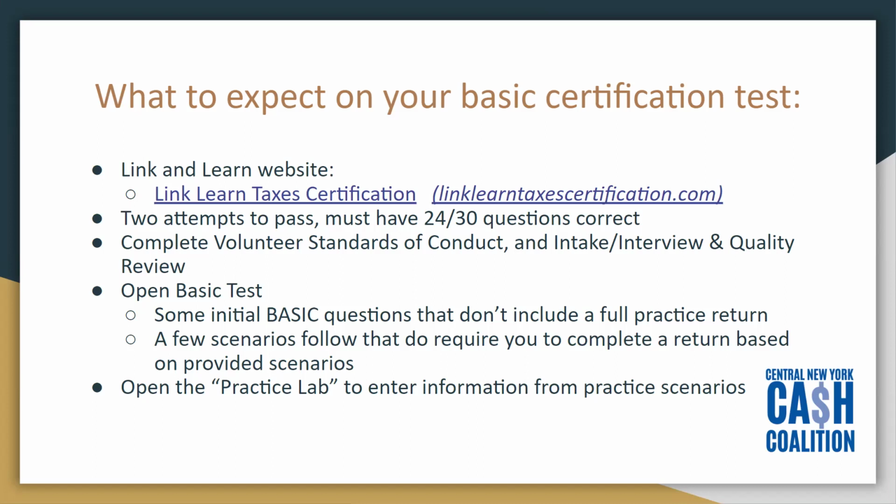You have to complete those standards of conduct and intake quality review, like we had mentioned before, or the basic won't open. There are open practice labs for scenarios within this. They are just like the one that we will be doing for the mock one today. So it will help you learn a little bit before you actually get into the practice lab. We will return to the Link Learn Taxes certification in a few seconds.